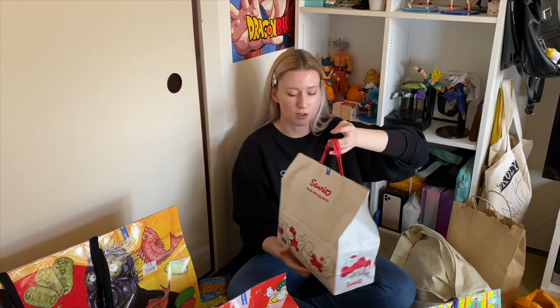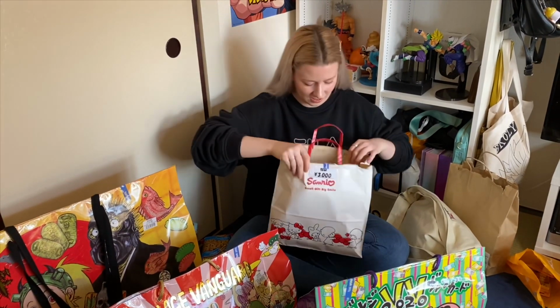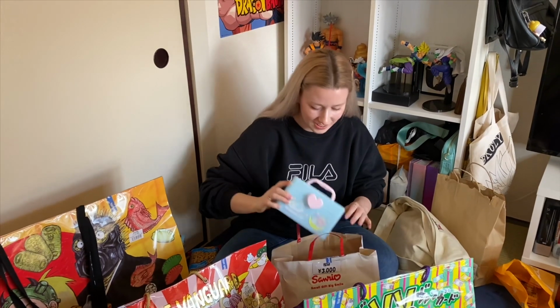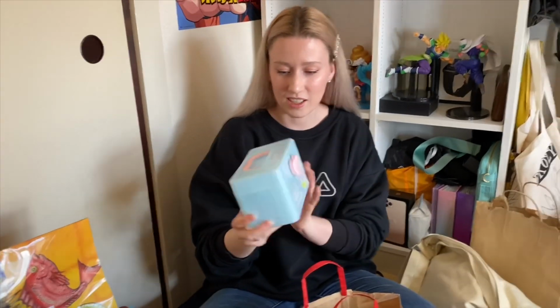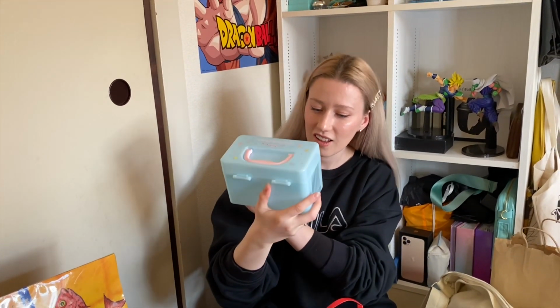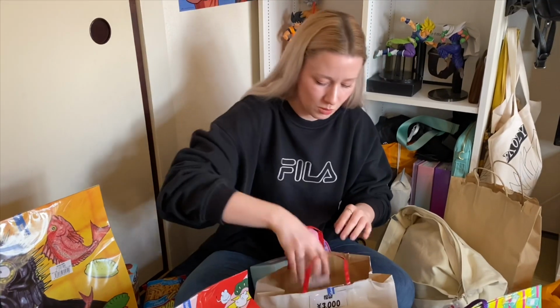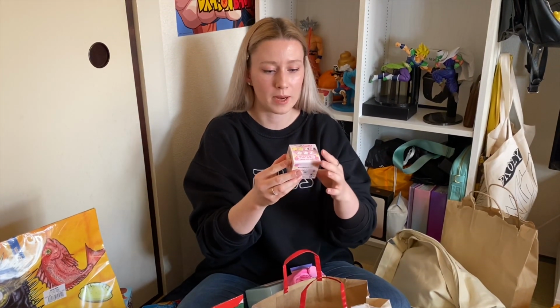This one only cost 3,000 yen. They also had 5,000 yen bags, but I didn't feel like buying the big bag. Ooh. Oh, this looks so cute. Wow, okay. We have this little Twin Stars, looks like a lunchbox. Oh, that's so cute. Look at that. We have a little My Melody mini backpack. It's so cute. And we have a mini coin bank, but we don't know which one's inside yet.